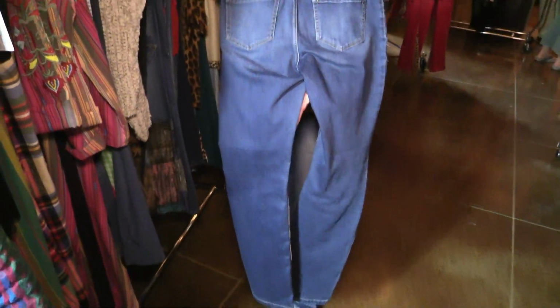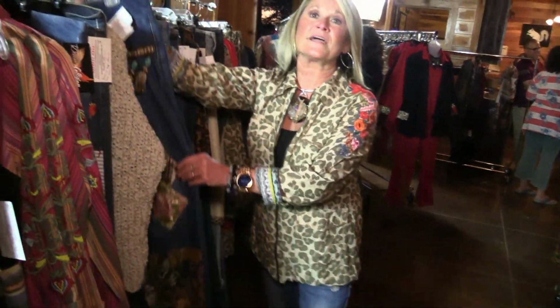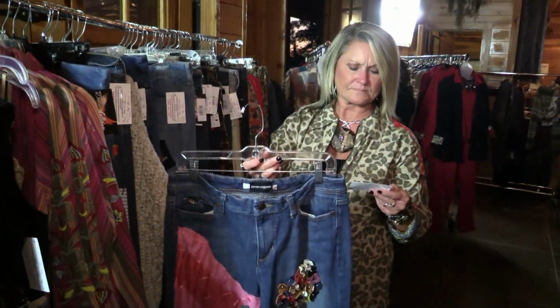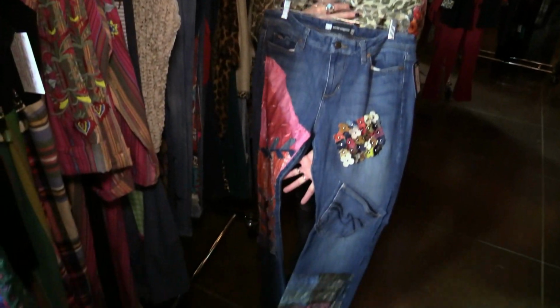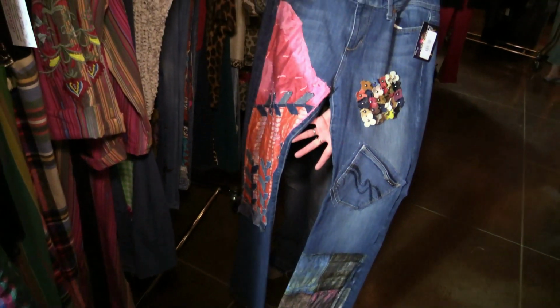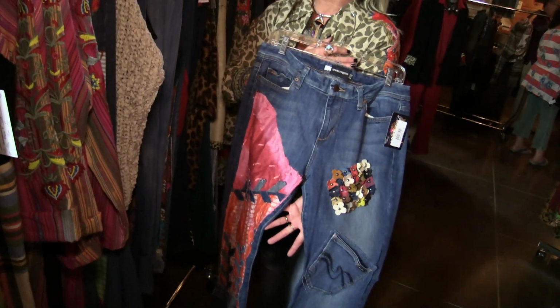So you've got to make sure that you get on there and pick your size, because they're going to be gone. And if you are a size, let's see what this is. This is a size 14. So you will be the only one size 14 that has these jeans. Don't we like to be unique, ladies?